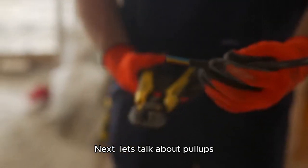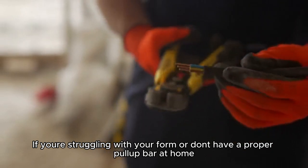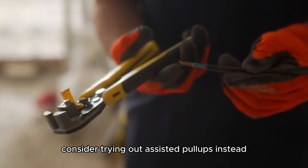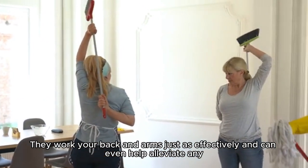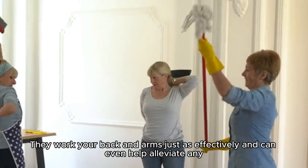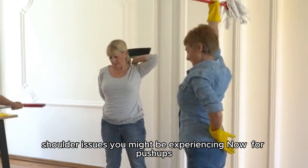Next, let's talk about pull-ups. If you're struggling with your form or don't have a proper pull-up bar at home, consider trying out assisted pull-ups instead. They work your back and arms just as effectively and can even help alleviate any shoulder issues you might be experiencing.